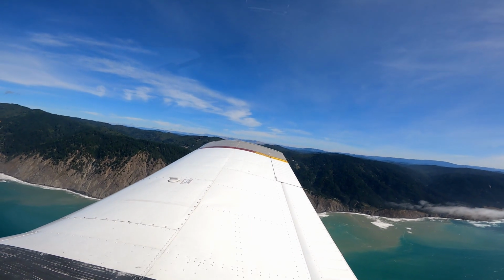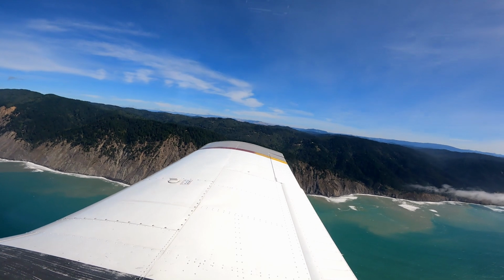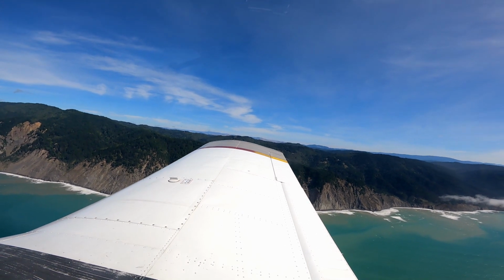Shelter Cove traffic, Piper Aero 75278 is 5 to the southeast of the field, 1,900 descending, straight in runway 30 full stop, Shelter Cove.